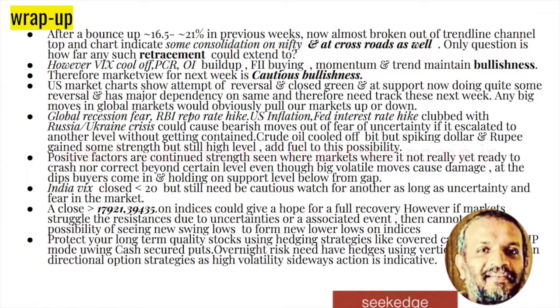But at the same time, remember that we have a resistance at 79.21. We are at the top of a trend line channel on the index. We have VIX that's not cooled off too much, and we have uncertainty still there. We have the rupee rate, inflation, Fed interest rate hikes, Ukraine war, China crisis, crude oil high, rupee weakness, all this is still there, so you have to be aware of that.